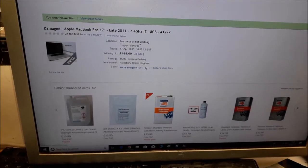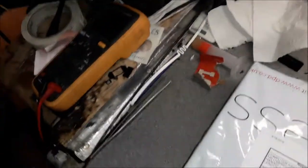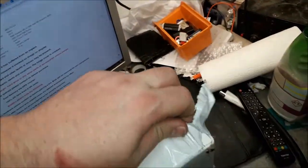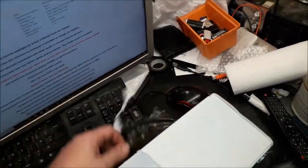Let me have a look what's going on here. As the guy says, impacted damage. So if it's impacted damage, I will not find any damage like an attempt to repair the graphic card, because it was impacted damage. I will not find out somebody tried to repair the graphic card or whatever on the laptop because, once again, it's impacted damage. Wow, look at that. It's coming with the original box. Yep.